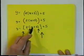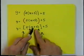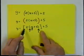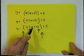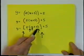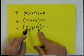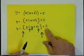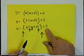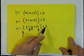What does this tell you to do? Start with X, add 3. What do you do next? You've used up the parentheses, but you're still inside the brackets. Being inside the brackets, you have to do that next. So after you start with X, and you add 3, you multiply by 2. Now you're all through with the brackets. You look outside the brackets, and that tells you to do what? Add 5.